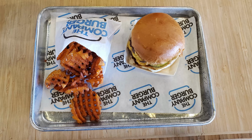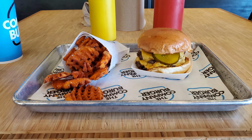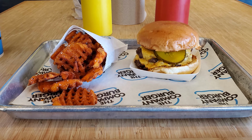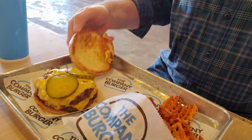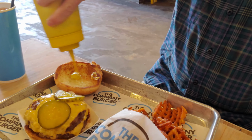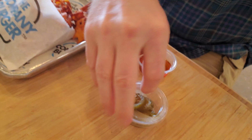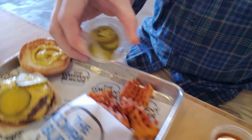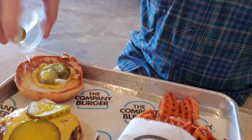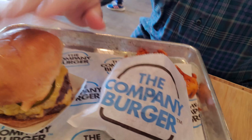So the Company Burger is a pretty basic, simple burger, and it is a juicy, delicious burger, but there's nothing fancy about it really. So I am gonna bling it up a little bit with some mustard, as that is my preferred condiment. And then I'm gonna put some of these jalapenos from the mayo bar on there to give it a little extra kick as well. So I like to give it a little extra flavor that way. They do make all of their buns in-house, so that is a little extra bonus.